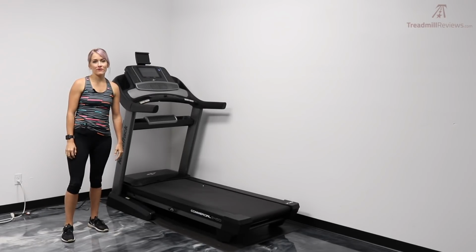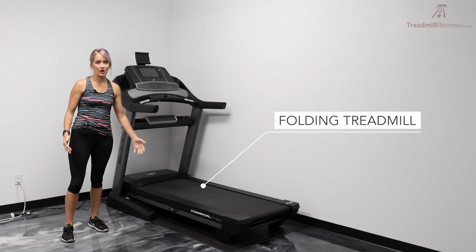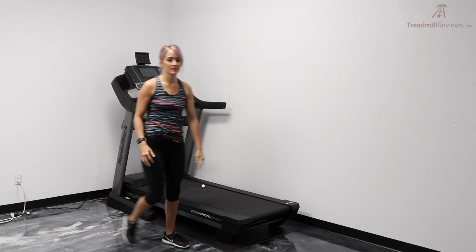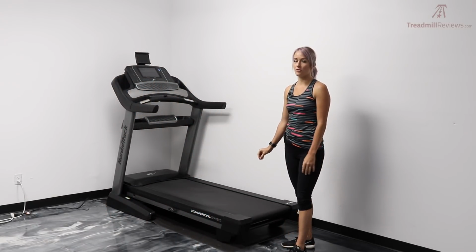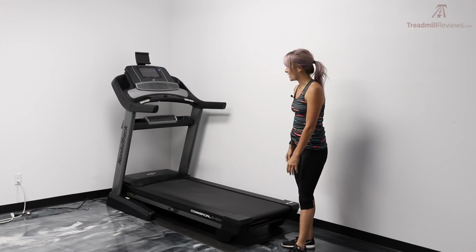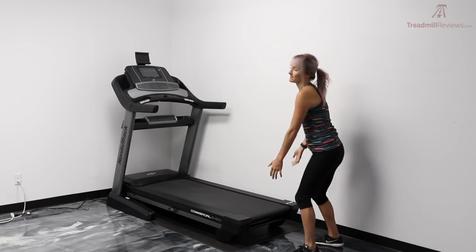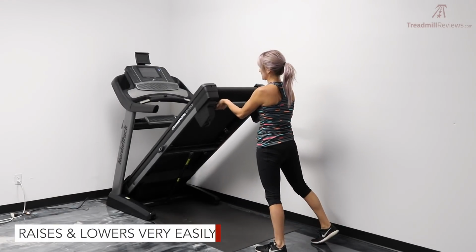So the Commercial 2450 is a folding treadmill. This is great for saving space in your home, especially if you have it out in the living room or just anywhere where you need to get it out of the way. It's very easy to fold. NordicTrack uses a system they call their Easy Lift technology, and it's a hydraulic system. So, I mean, you could pick the deck up with one hand, but you grab this bar down here, and it's really easy to lift.